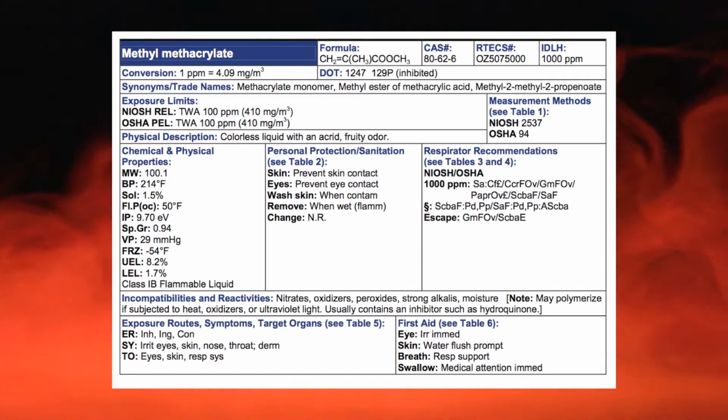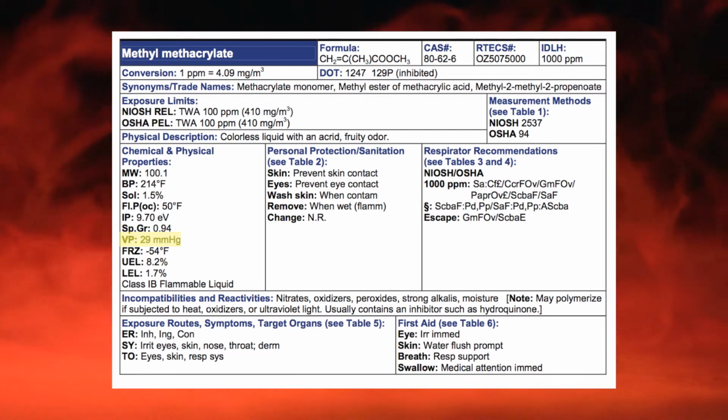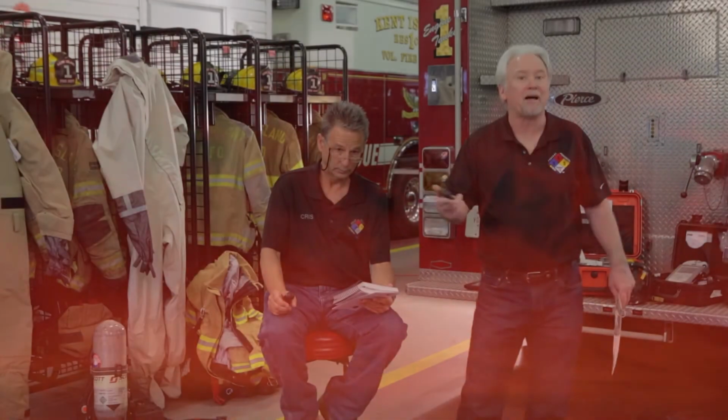Next thing we said it had a vapor pressure. Look at the vapor pressure. This has a vapor pressure of 29. Remember, water has a vapor pressure of about 18. So this evaporates or puts more vapors in the air than water. And why is vapor pressure important? What do we breathe in? We breathe in vapors. What burns? Vapors. So this does have a vapor pressure.